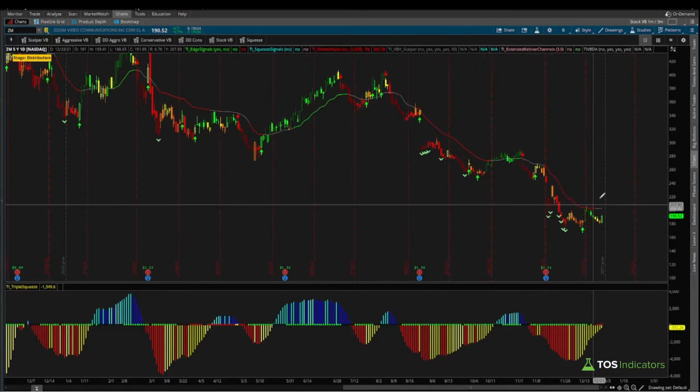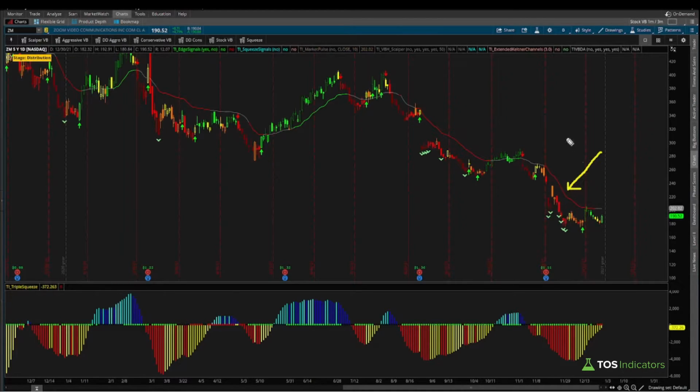So now again, going back to the setup, as of right now, our market pulse is telling us we're very much in a bearish trend. So there's no setup yet, just to be very clear here. So far, we're expecting Zoom to continue trending downwards, at least according to the market pulse.